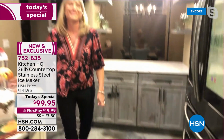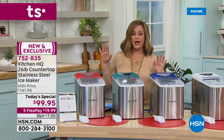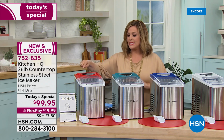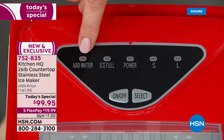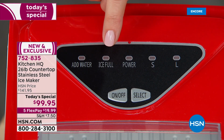I want to show you the top of the unit as well, because if you're like me and you're like, I just don't want anything complicated, I don't want a whole bunch of different buttons, I don't want to have to think about how I make my ice, I want you to take a look up here. I mean, it doesn't get any easier. It will tell you with an indicator light when you need to add more water. It will tell you when your ice chest is full, okay?